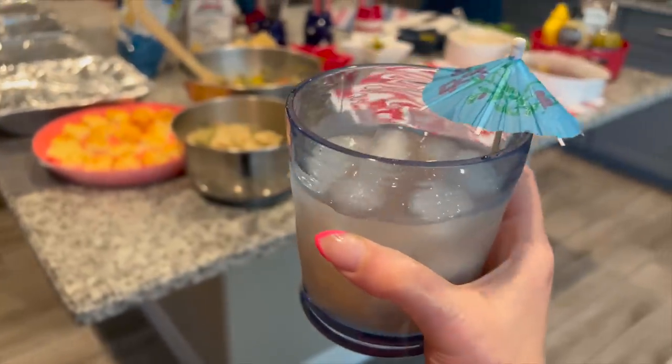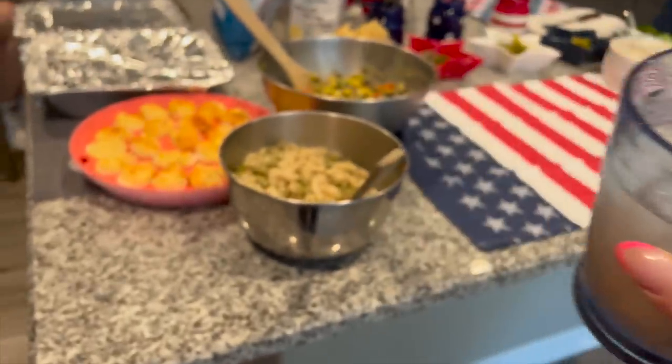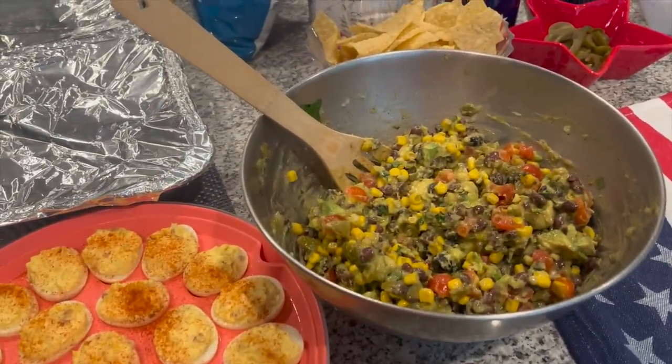We have this yummy concoction going on with some strawberry guava juice and Malibu. It's delish. We got some more food coming out too. Look at this macaroni salad, deviled eggs, cowboy caviar, one of our favorites for summer.